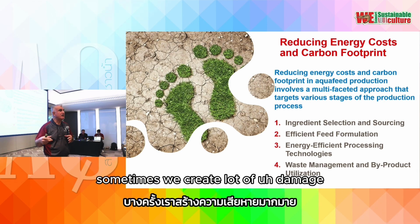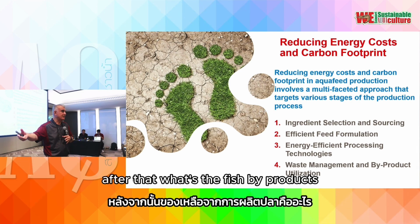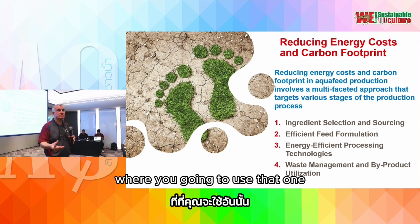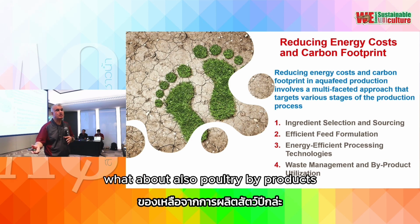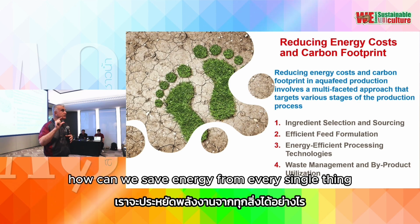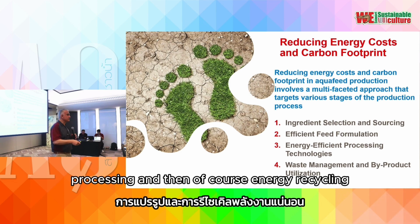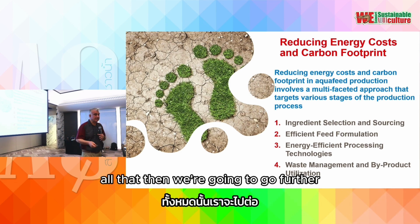Sometimes we create a lot of damage. We're processing our own fish after that. What are the fish byproducts? Where are you going to use them? What about poultry byproducts? Can we use them somewhere? Therefore, we want to think about how we can save energy from every single aspect, starting from raw materials, processing, and then, of course, energy recycling, all that.